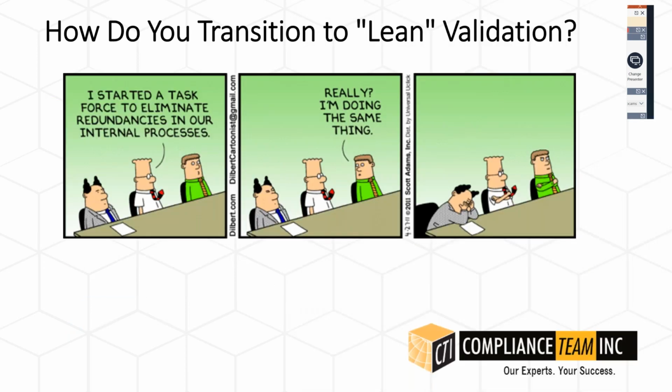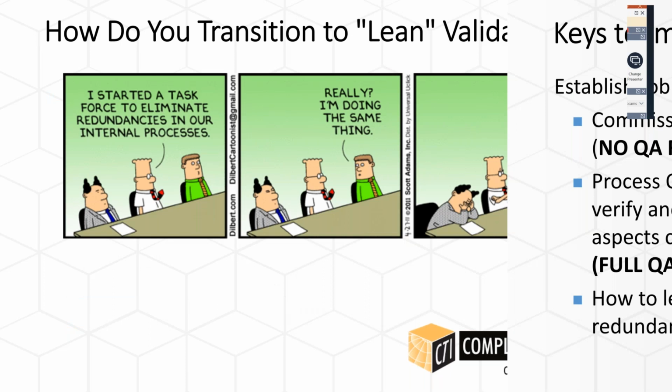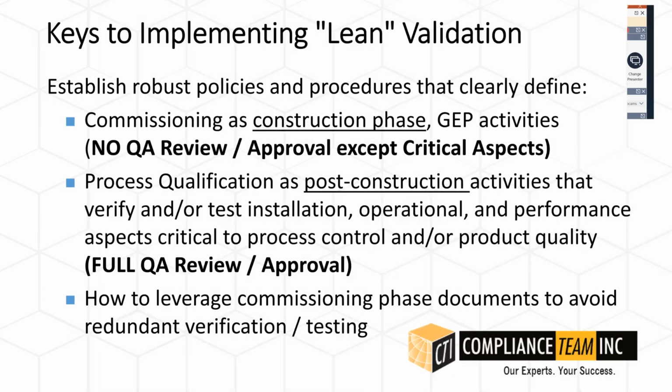So how do you transition? Maybe start a task force. Further keys to implementing lean validation. Like I said before, you've got to establish your robust policies and procedures. And let me emphasize here the whole idea of commissioning being a construction phase activity, so that you don't require QA review of every document, like pre-approval and post-approval by QA, except for those direct impact systems where the commissioning documents will probably still need to be quality reviewed.